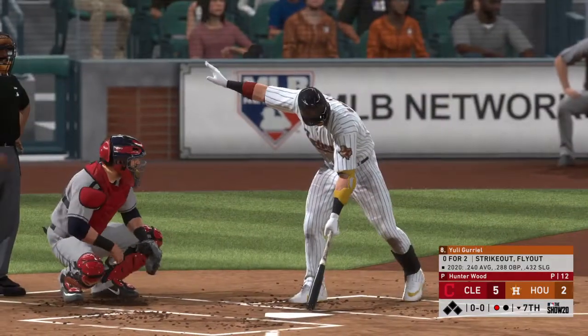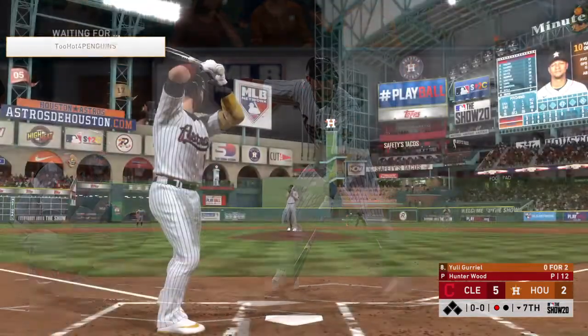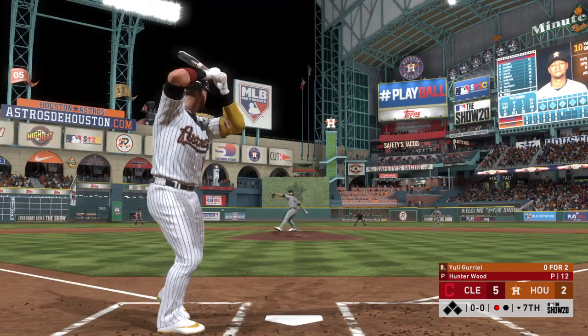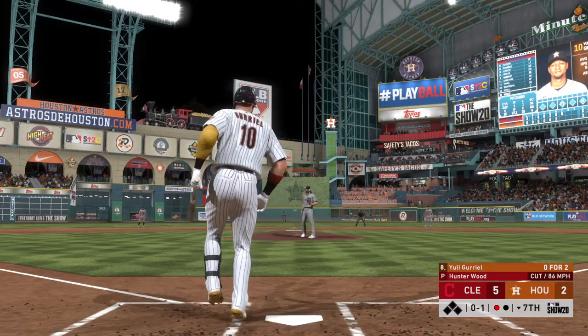Somebody has to make an adjustment. You're seeing a lot of late swings. No one's getting the front foot down. No one's getting the barrel to the baseball. Got him swinging on the fastball there. Kyle Tucker is set packing to begin the bottom of the 7th.